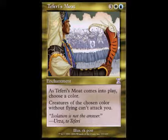I did at some point have Norn's Annex in here as an example. I've taken it away for some reason. I must have decided Teferi's Moat was better. But let's say you had Norn's Annex. That says that you've got to pay some kind of cost for the attackers to be able to attack you. And again, because to attack you involves attacking the team, then every attacking creature would have to pay that cost. So yeah, pretty good.